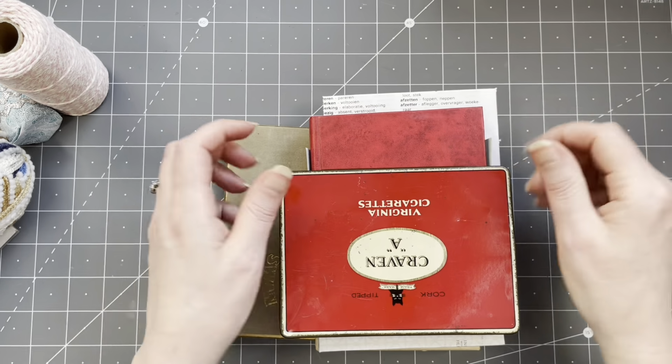But I love it. I love it. She got me a roll of baker's twine. I got her a roll of baker's twine. A much smaller one. This is pink because she knows I love pink. Now, I don't have this color pink. I have a couple of color pinks, but not this one. So I'm really, really happy. And it's the sturdier one. So love it. Love it.